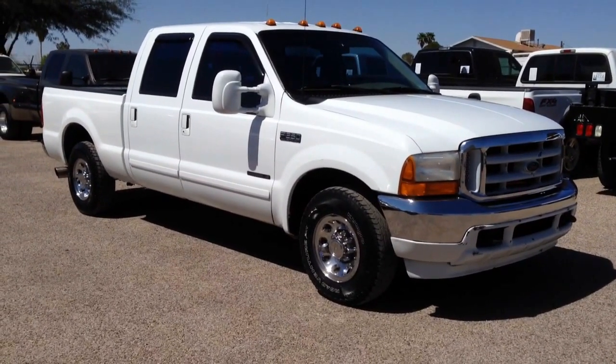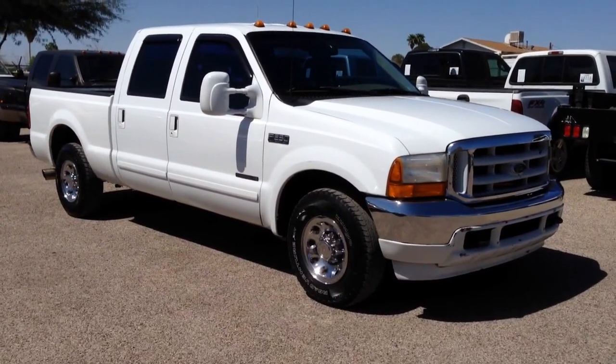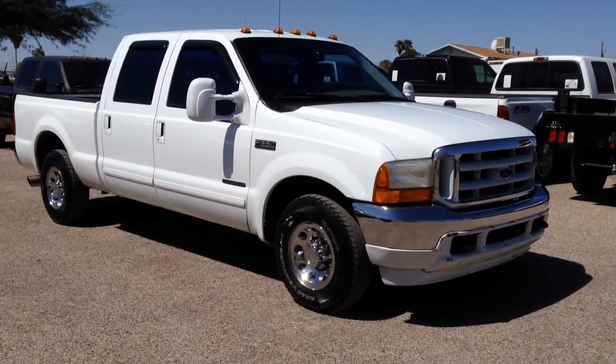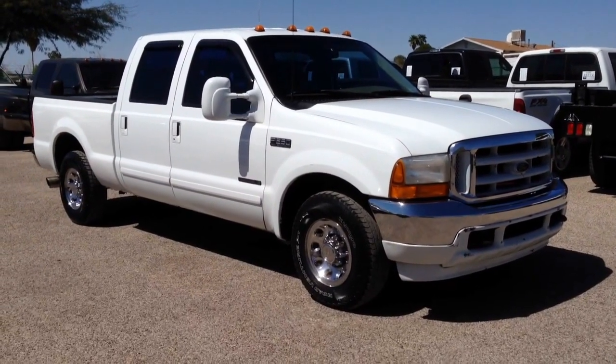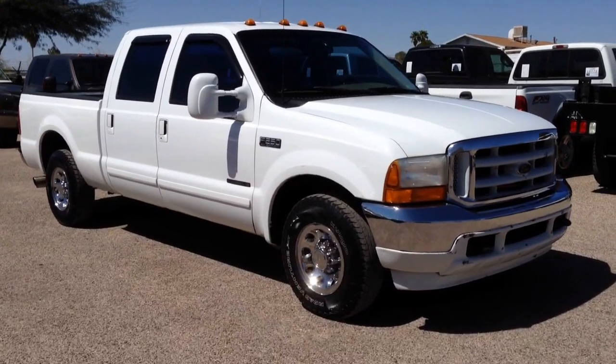We're selling this truck as a 2001 Ford F250 Crew Cab Short Bed. It's an XLT with leather. It has 200,000 miles. It's a 7.3 liter turbo diesel, two-wheel drive. I'm going to walk around. I'm going to show you what's happened.